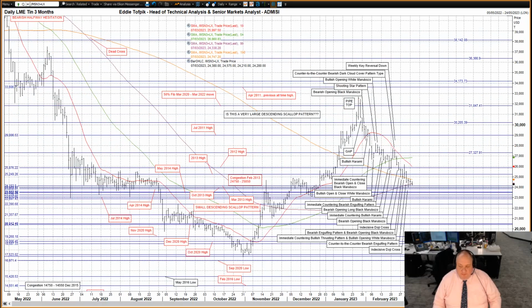LME 3-month tin. The move up from the turn of October into November last year rose into a series of stratified resistance levels that slowed but did not halt the market's rise. The major ones were, and still are, but as supports now, at the following levels: between 23,000 and 24,155, at 21,360, and between 20,435 to 20,510.